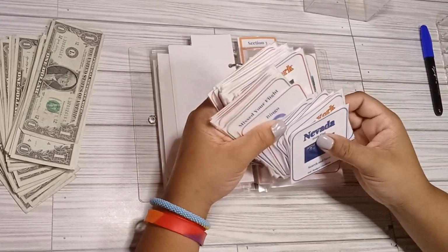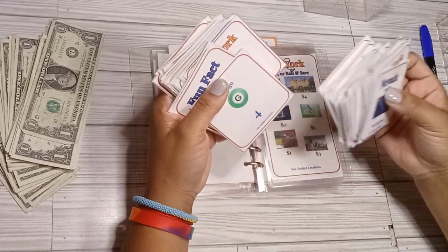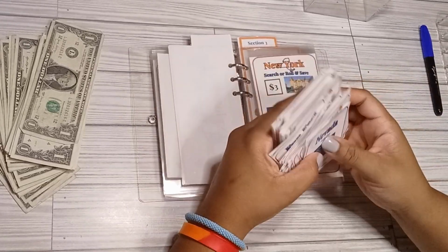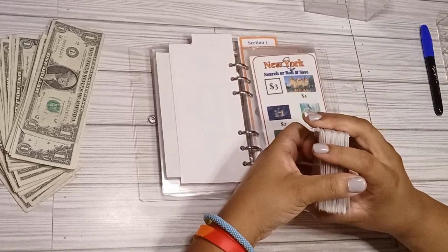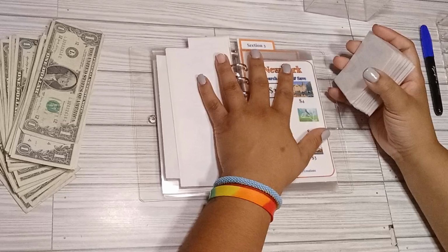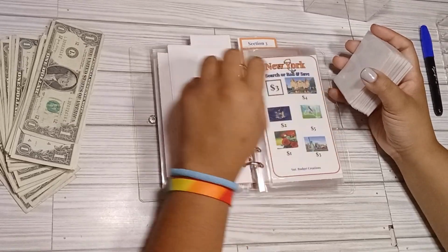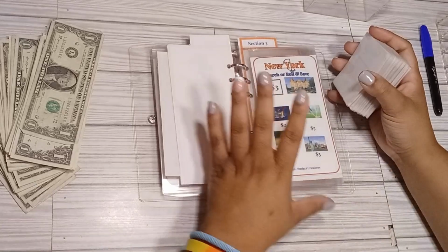$6 and $10 are the whammy cards. So if you want to take out the whammies, you can. If you want to just play bingo, you have that option as well. But it fits your budget. So if you feel like you cannot save anything for this, we made sure that it was low budget friendly for everyone to do this.